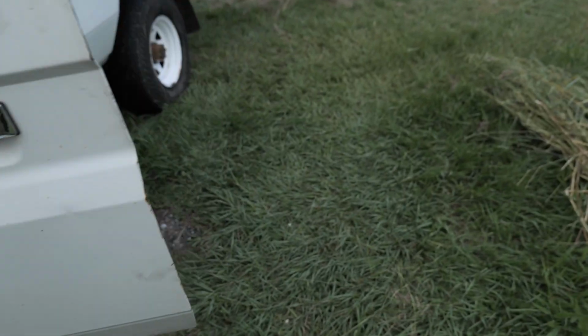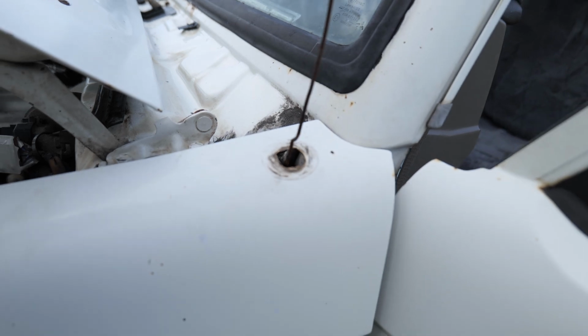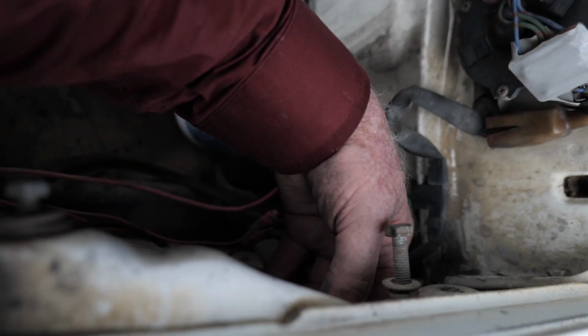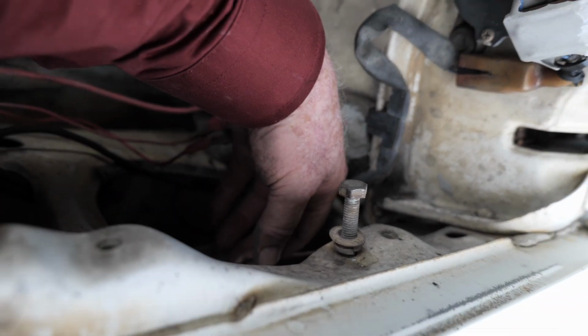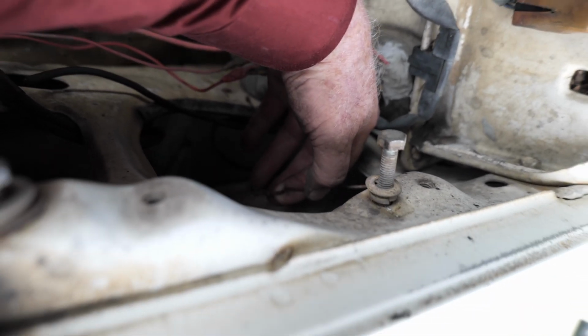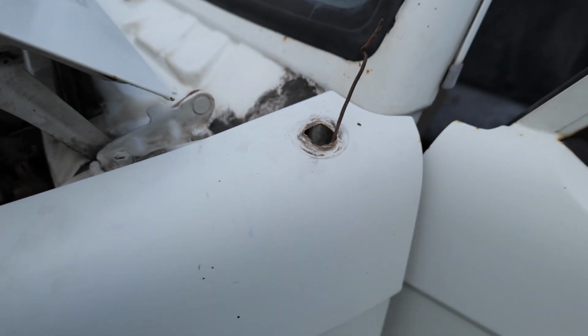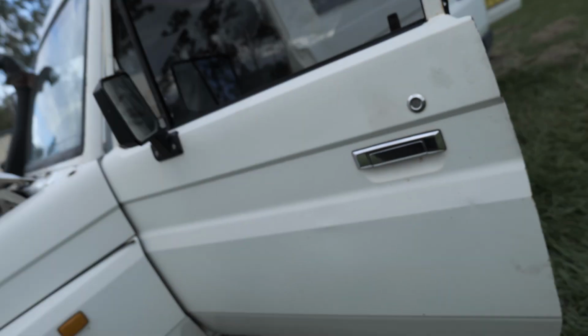And in terms of the aerial, if we poke this wire through here, it comes out in here. I'm not sure whether you can see that or not, but in there. So it's a simple matter of poking it back up that way, like so. So I reckon we can put an antenna on it, as in replace the antenna.